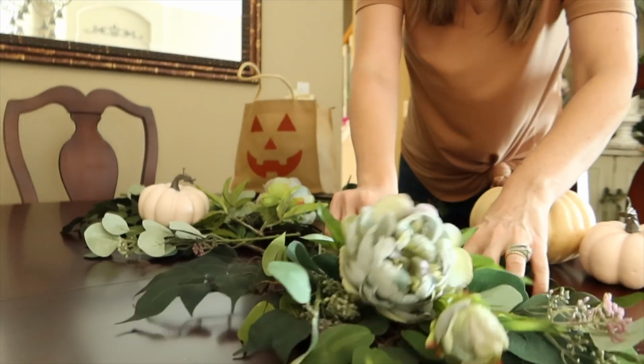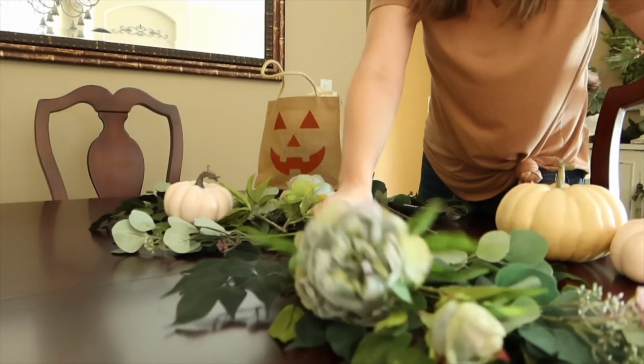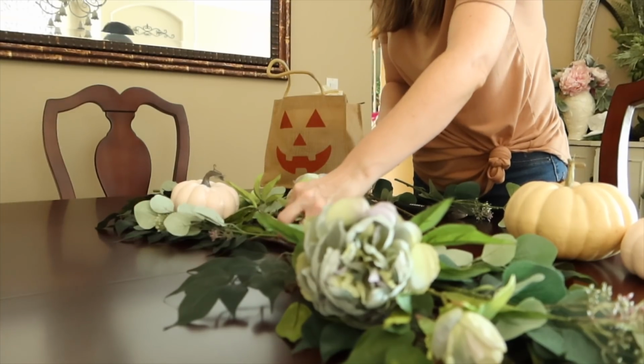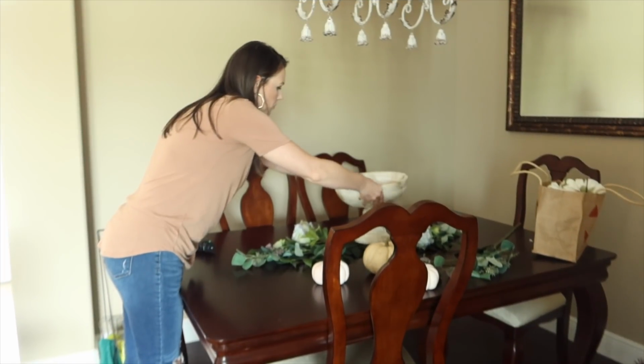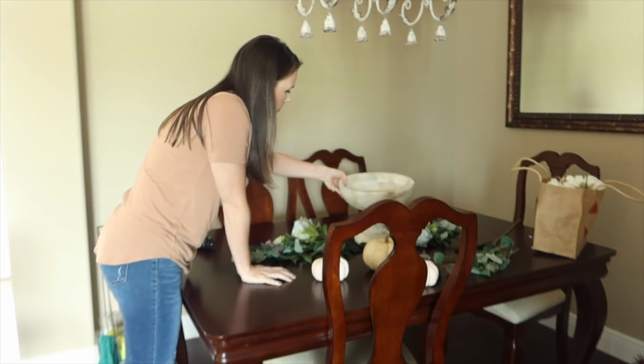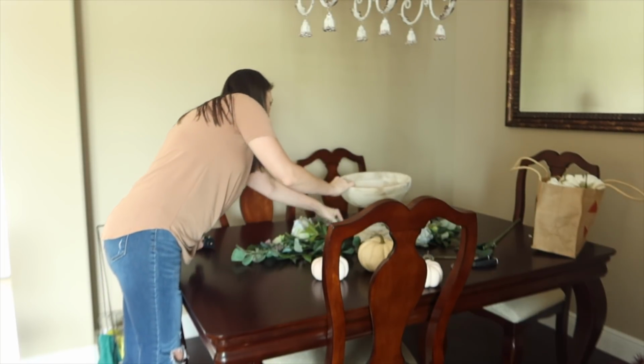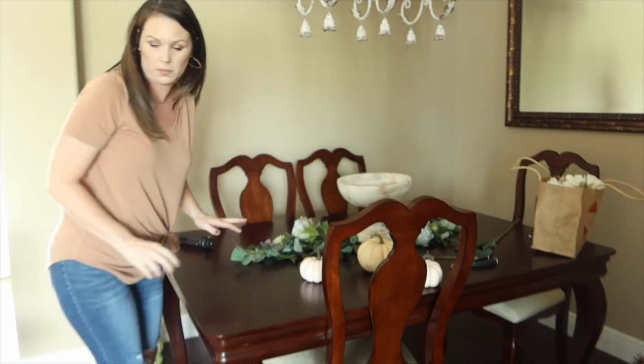Now, I don't know how well this works when you are having maybe Thanksgiving dinner and you have to have everything on the table. So this is just for before the whole actual Thanksgiving, I guess you would say. So this is just for now, just for decor, and it's so sweet. I love the way it turned out.